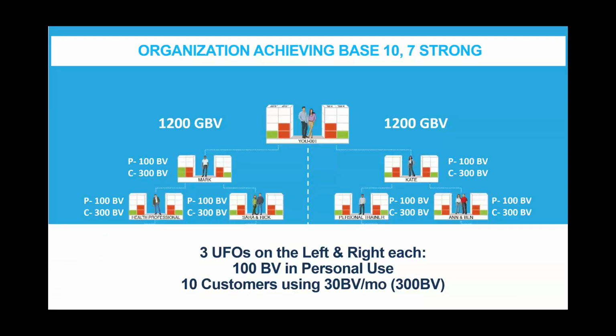But when you look at base 10, 7 strong, it's you plus 3 unfranchised owners on your left and 3 unfranchised owners on your right. That's a total of everyone with 10 clients at 30 BV, and you have duplicated the process. You plus 2, them plus 2, right? The foundation of success with Market America.